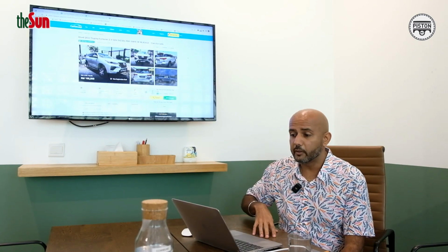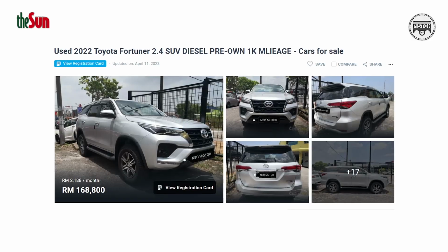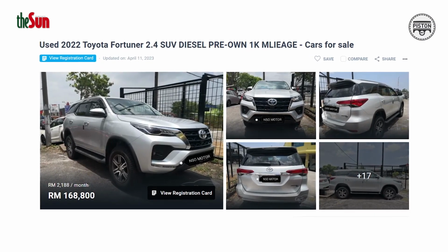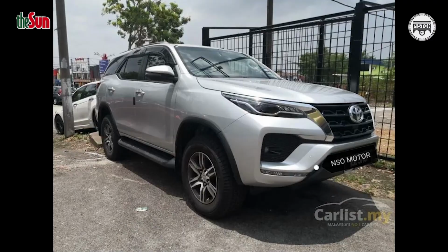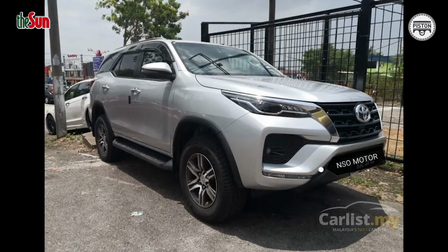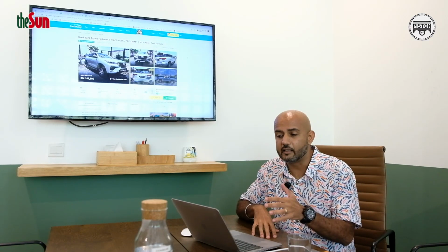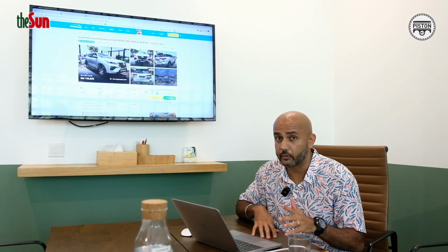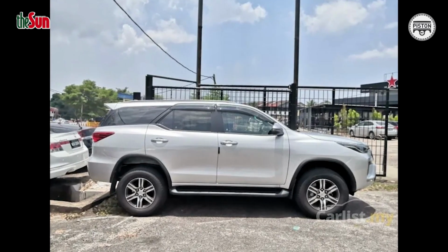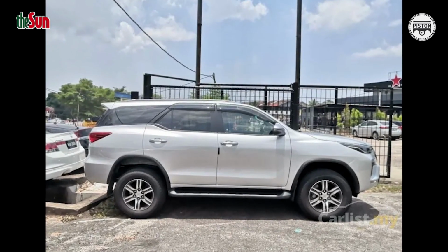Now, the following car is a Toyota Fortuner. Now, this is a cheap man's Range Rover. Now, this is the car that can do it all, take you to the end of the world. If you want a car that will drive from KL to London, this is the car that will do it for you. This is basically an unbeatable car. It's huge, so that means it's spacious. It comes with a diesel engine.